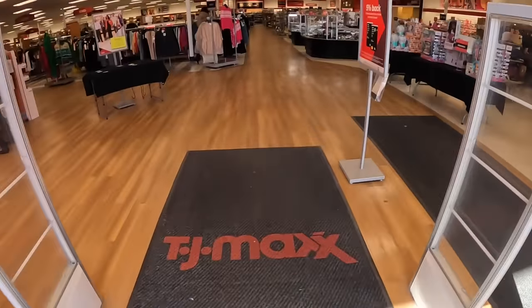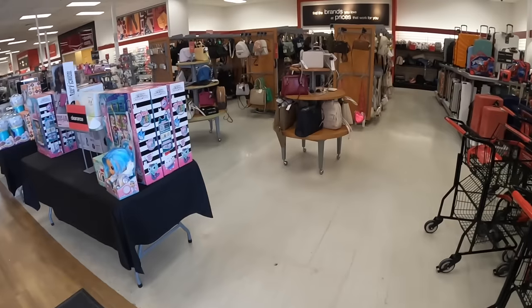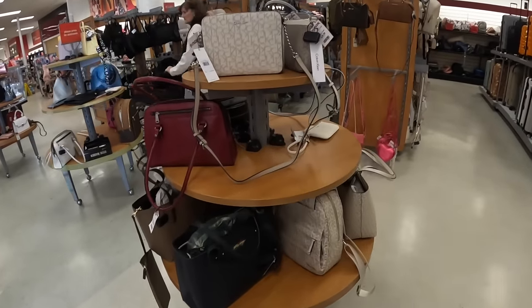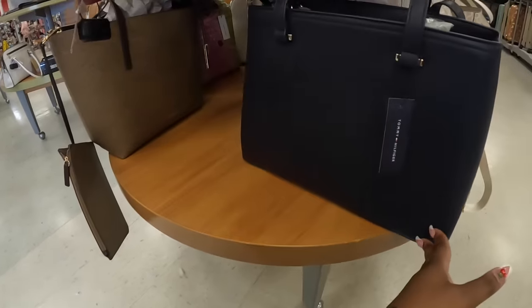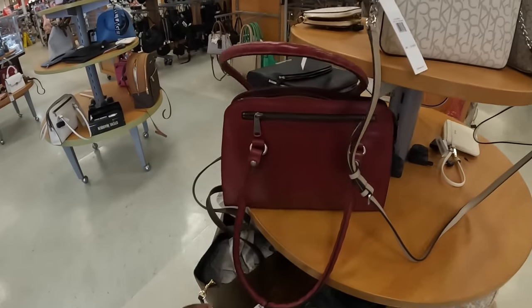So it looks like they're repairing the other door, but all right, we're in TJ Maxx. And let's see if they have anything new in here that we didn't see. Oh, right here they have this Tommy Hilfiger. Is it Tommy Hilfiger? Yeah. This is 50. That's nice. They have this Patricia Nash. This is 80.